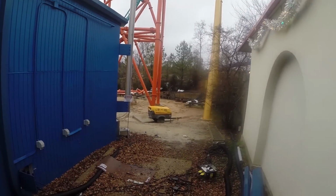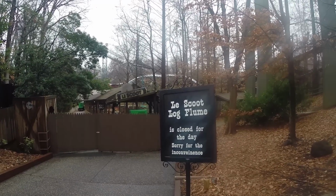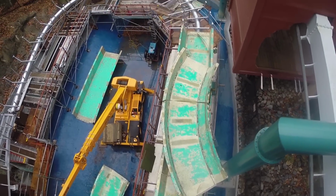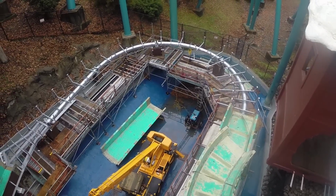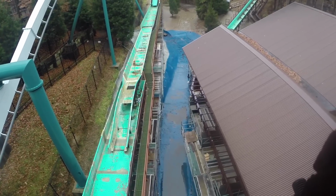Also going on in 2014 here in the off-season, Le Scoot, the log flume, is receiving some maintenance. So we've been doing some video updates of that as well. As you can see, now they're putting the flume back into place here at Le Scoot. That flume is already back into place.